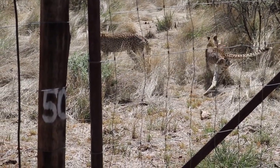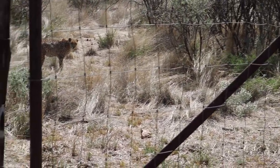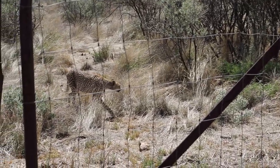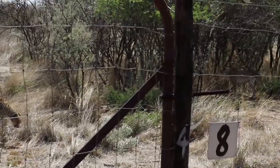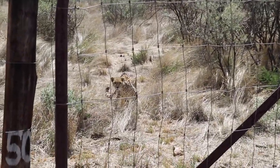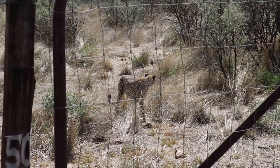Oh! Really? Lucky. You got two food now. Yeah, and the one there. Look at that other one. They took the whole chicken and disappeared now. Aye, shame. Oops.